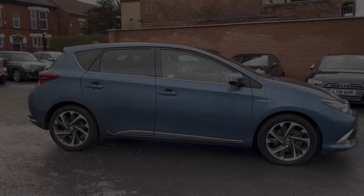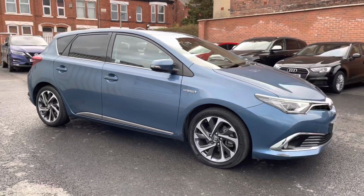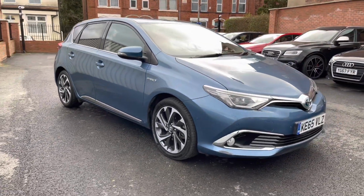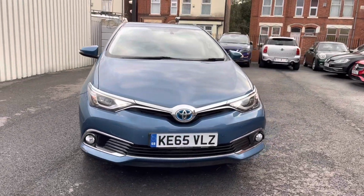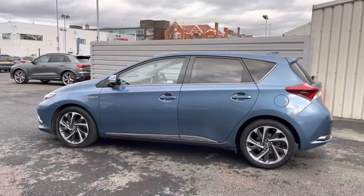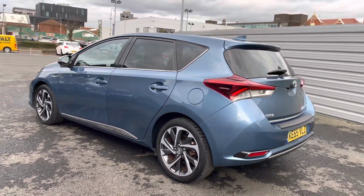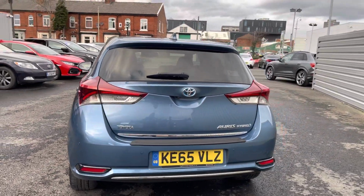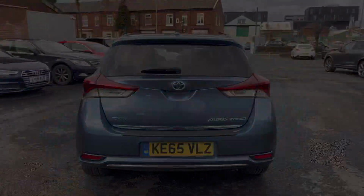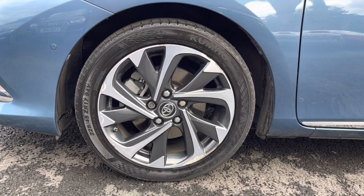Used vehicle. Here we have this gorgeous Toyota Auris 1.8 VVT-h Excel CVT. Now this vehicle has currently done 31,486 miles and it's finished in the colour denim blue. Now this is a very fuel efficient and very spacious hatchback. It has very nice chrome detailing throughout the exterior. Sits very nicely on 17-inch alloy wheels.